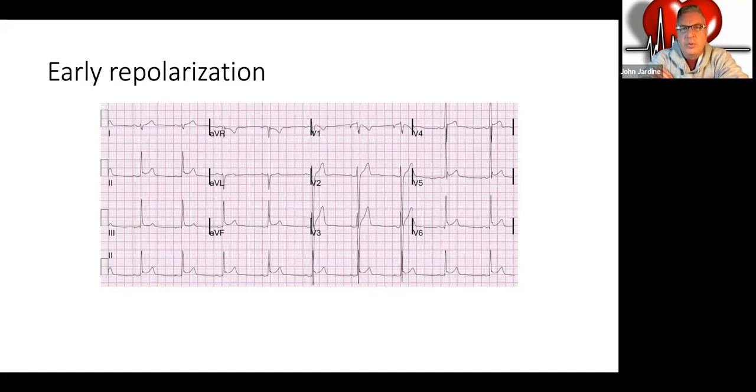If you see this in older people, again, we used to think of this as not specific, but they're finding that in older people this is a problem, or could lead to a problem, could lead to a dysrhythmia. So again, it depends on your age, it depends on the patient's history. Are there other signs and symptoms of acute coronary syndrome? Are there other things you're concerned about? But certainly this could look like ST elevation. So this is early repolarization.